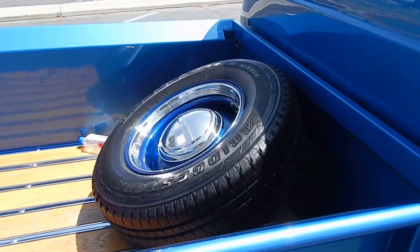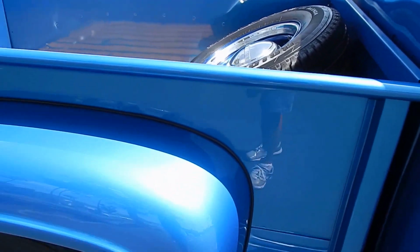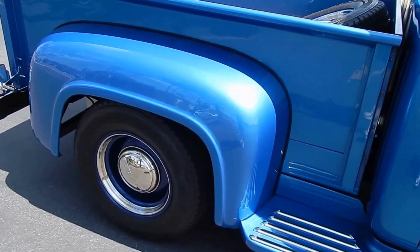Created a nice little spare in the back here. Spare mount. Oh, everything's new. The wheels and tires are the same front and rear, so that allows you to rotate them.